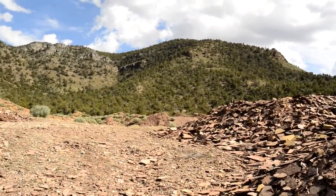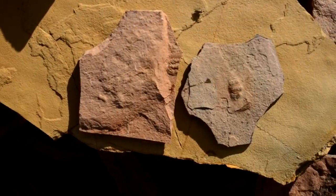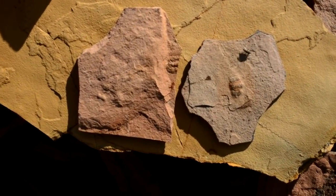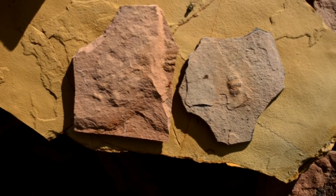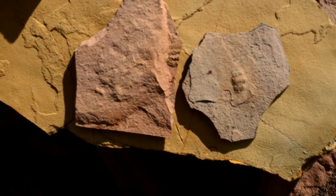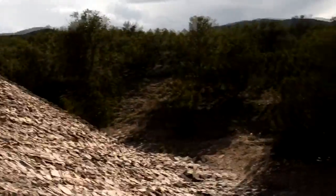Okay, this location has a lot of red shale. So I did find a couple small trilobites so far. There's a lot of flies out here this year. I guess all the rain has caused that. But I'll keep looking. Let me give you a look around the area.